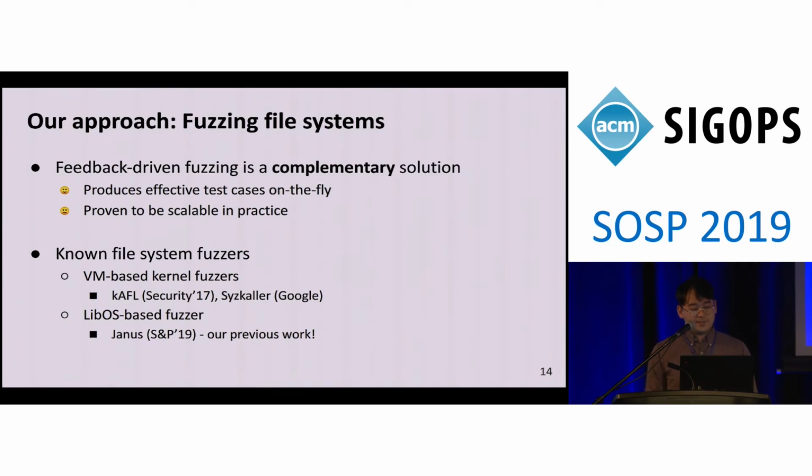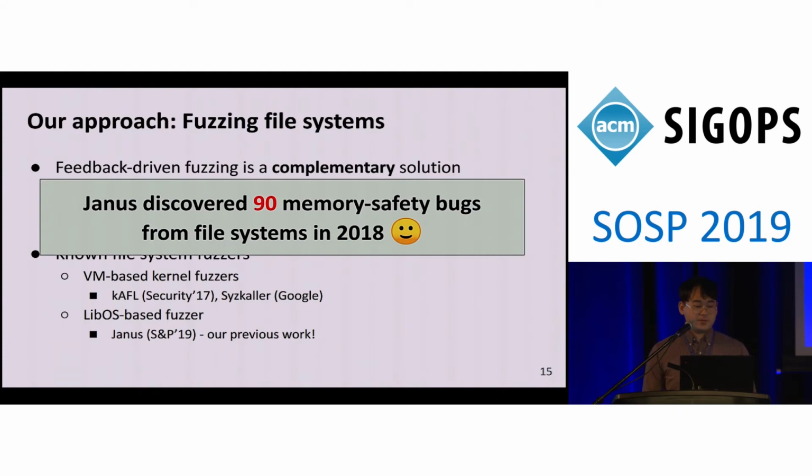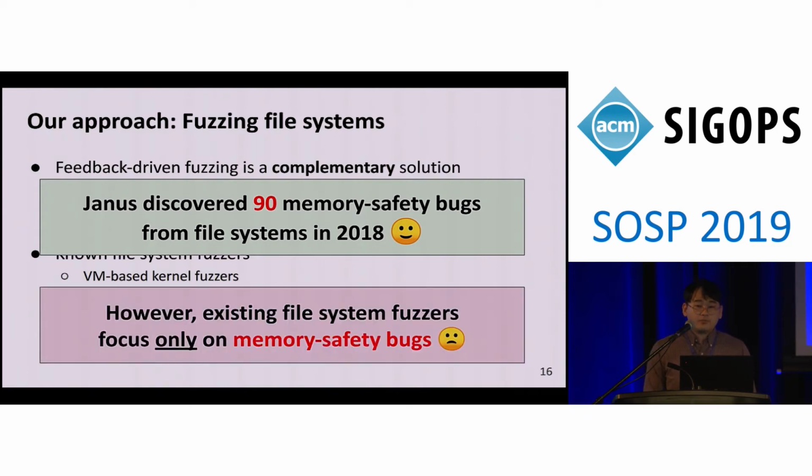Known file system fuzzers like kAFL or Syzkaller are based on virtual machines to fuzz the kernels, or our previous work, Janus, which is based on a library OS. They're doing pretty good jobs. Janus discovered 90 memory safety bugs from file systems alone in 2018. But the problem we see here is that existing file system fuzzers focus only on memory safety bugs.